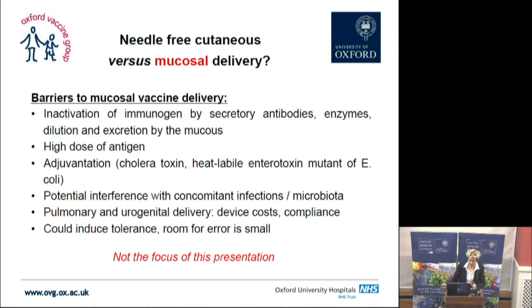There are barriers to mucosal vaccine delivery, and very important barriers, which are real challenges for immunologists and vaccinologists. First, the capacity of the mucosal barrier to inactivate the antigen, to inactivate the immunogen, by secretory antibodies, by enzymes, by dilution, for example, in the saliva, and then you would swallow it. Delivering in the mouth mucosa is not the same as delivering in the gut. Excretion by the mucus.